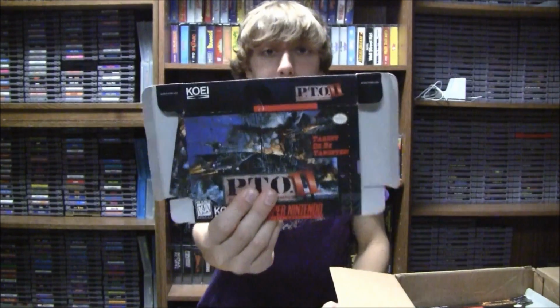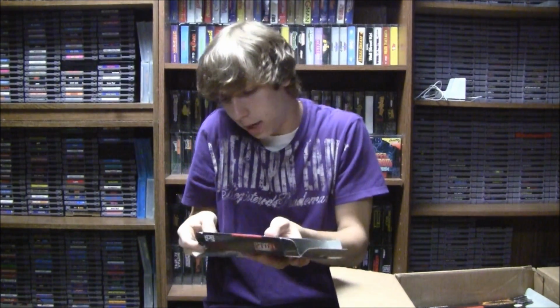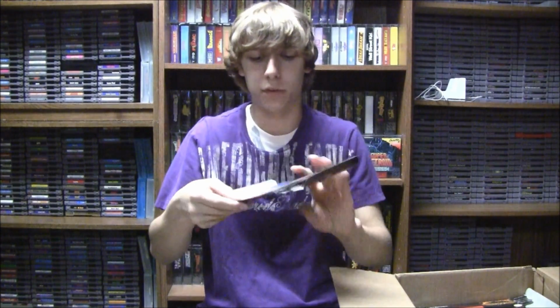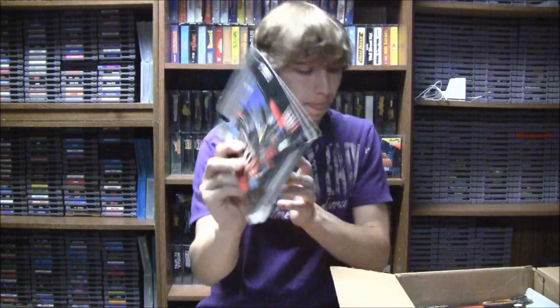We got PTO 2, Pacific Theater of Operations. And I do already have this cartridge, and I think this one came with a couple inserts in here and actually a cool poster as well. So I'm just looking out for a manual for this one now. If anyone has one, hit me up.